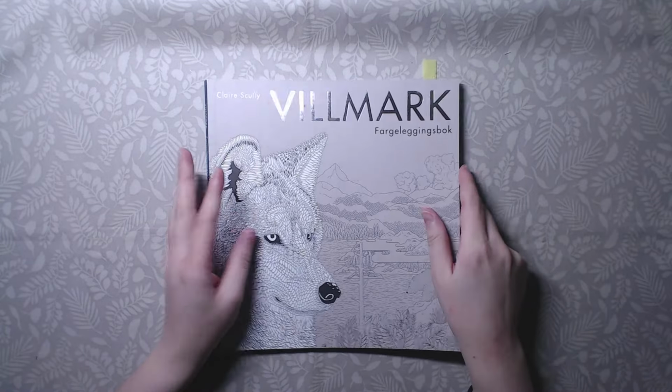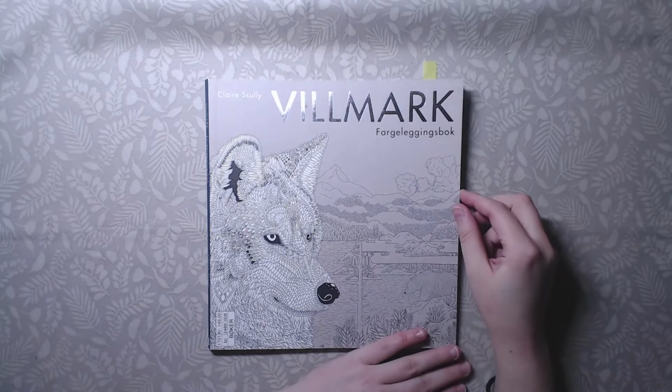Now let's move on to miscellaneous books. All right, this is miscellaneous books where I only have one book from these artists. This is Claire Scully's Vilmark.